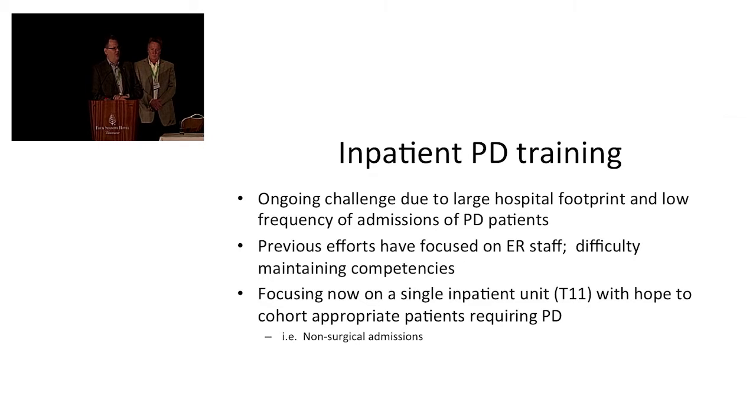So we're trying a slightly different approach now. This is in process, where we've taken one of the acute medicine wards, T11 in the tower, and we're really focusing the training efforts there. It's not a renal ward, but what we will end up trying to do is to cohort appropriate patients. And what I mean by that is if they're in with a hip fracture or something like that, that's not the person we're necessarily going to bring there. But if they're in for medical reasons in particular, we'll try to bring those patients to T11 and have the team maintain their skills.